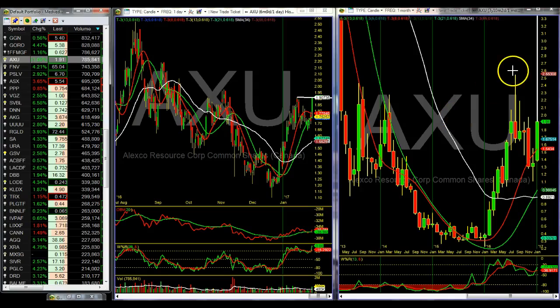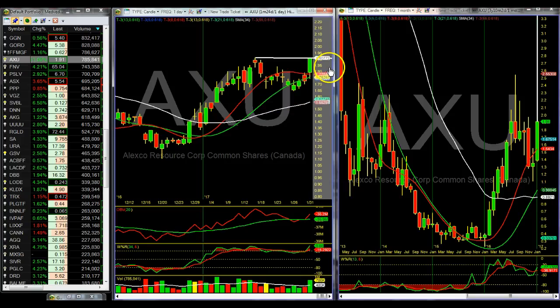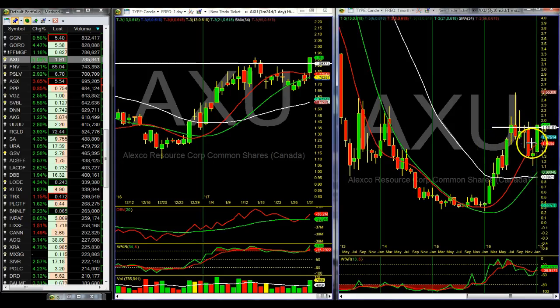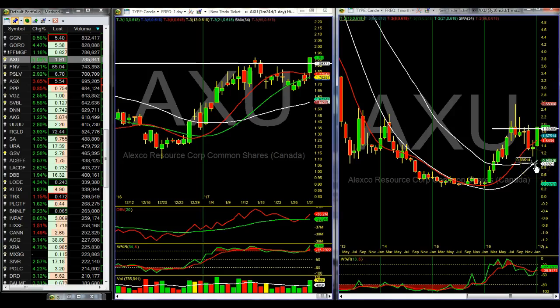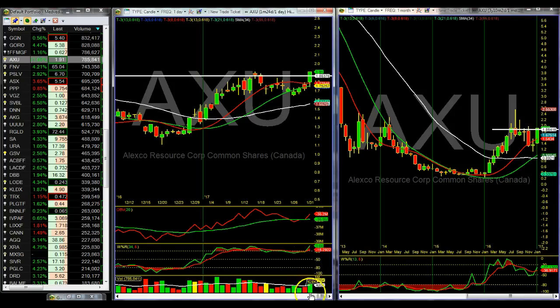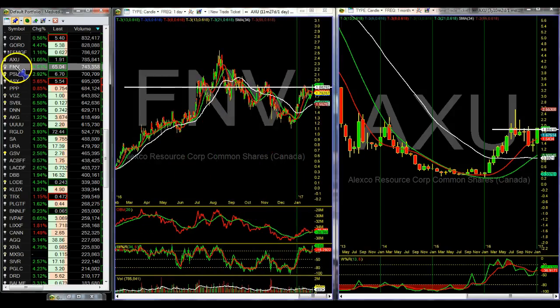AXU. I was looking at this chart earlier. I really like this chart, and it looks like it's ready to pop. Closing at or near its highs. Previous high breaks. 3-bar pattern. Look how strong that move was over the 8. Didn't even come down to the 34. Didn't even bother to come and meet the 13, crossing the 34. Very bullish. Held support. Nice. Very, very bullish on AXU. Very good.